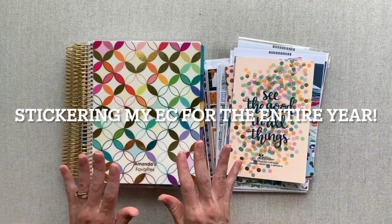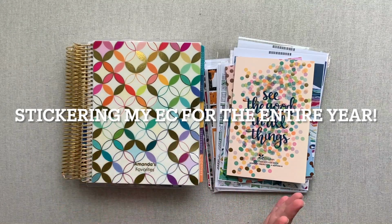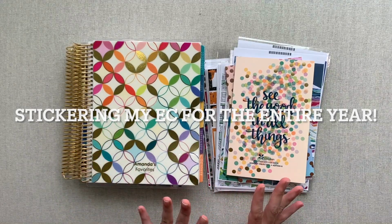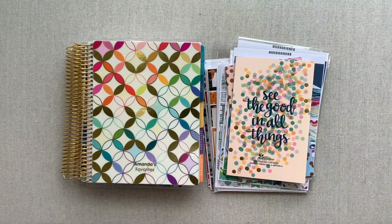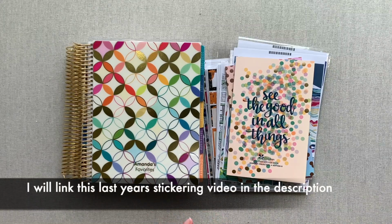And this is how I've been doing my Erin Condren for at least 3 years now, maybe 4. I'm going to show you the main stickers that I use and tell you why I do it. And then we're going to do a flip through. And I did film a video for this last year if you're interested in seeing my past years all stickered up too before it's written in.